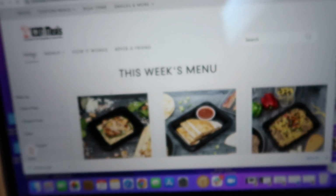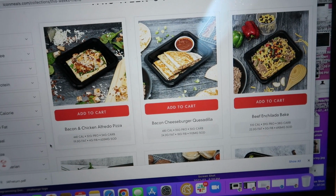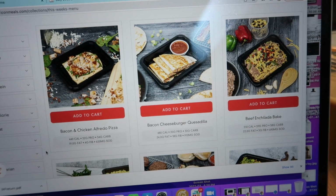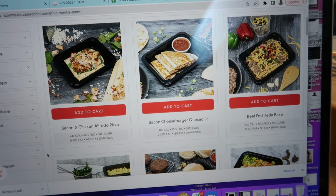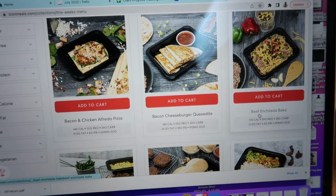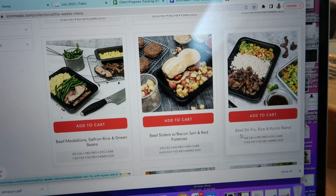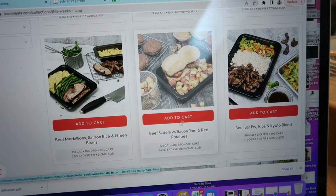And when you go to the menu, it's gonna show you a ton of this week's menu. They have a ton of really, really fun stuff. So for instance, bacon chicken Alfredo pizza, bacon cheeseburger, quesadilla, so freaking good, I love this. Beef enchilada bake, beef stir fry with Kyoto blend, which is like beans and stuff like that.